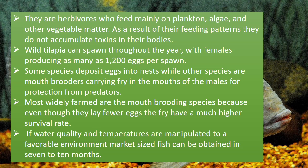Most widely farmed are the mouth brooding species because even though they lay fewer eggs, the fry have a much higher survival rate. If water quality and temperature are manipulated to a favorable environment, market size fish can be obtained in 7 to 10 months.